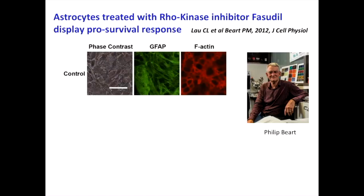So we partnered with Professor Phil Beard, who at the time was working on astrocyte cultures, and he had been using the Rho kinase inhibitor Fasudil to look at astrocyte responses in relation to a treatment effect. Now, when astrocytes are grown in cultures, they take on an activated phenotype and morphology, and when I'm talking about phenotype, I'm talking protein and gene expression according to an activated cell.